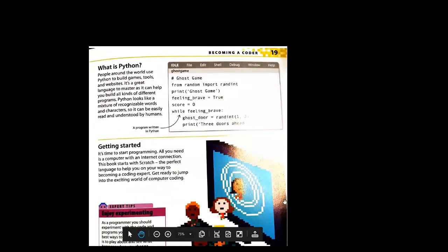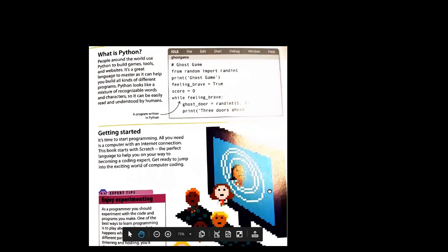What is Python? People around the world use Python to build games, tools, and websites. It's a great language to master as it can help you build all kinds of different programs. Python looks like a mixture of recognizable words and characters, so it can be easily read and understood by humans. This is an example of a program written in Python. Ghost game.